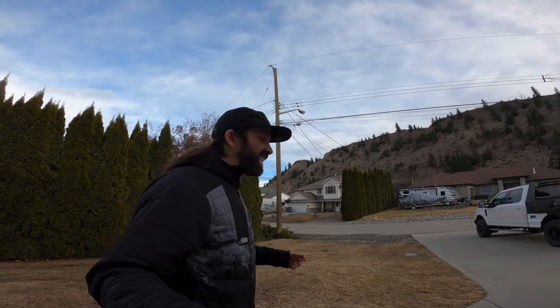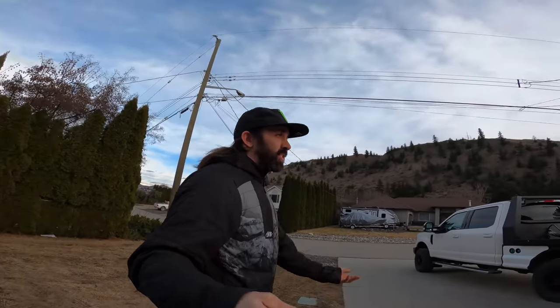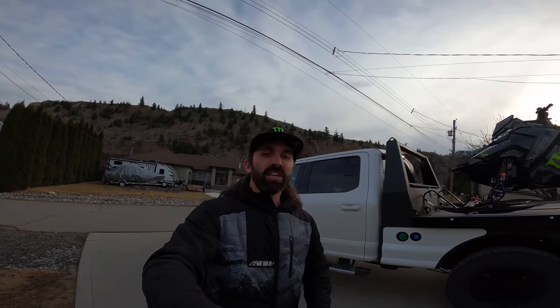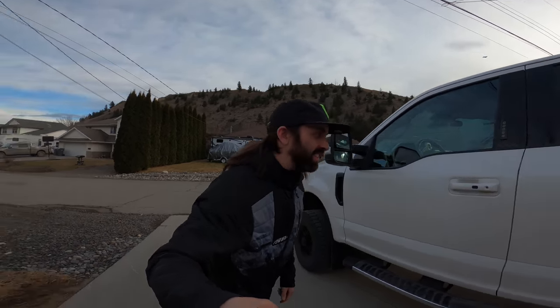All right, so it's looking pretty summery here in Kamloops, BC. The grass is starting to show up. There's sun out. Got the sled up on the deck. There's no snow anywhere around us. So let's go to Grizzly Lodge. We're gonna do 24 hours of Turcotte, Grizzly Lodge style, starting right now.